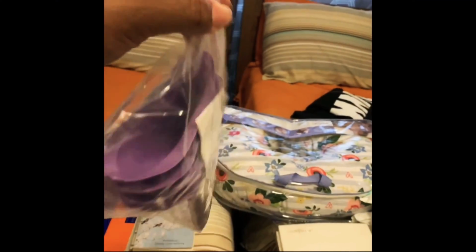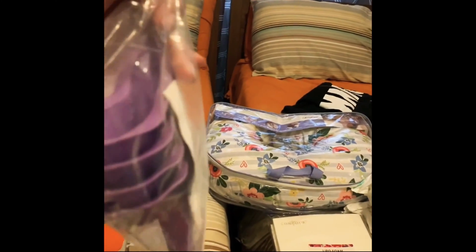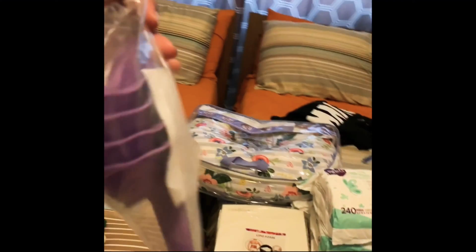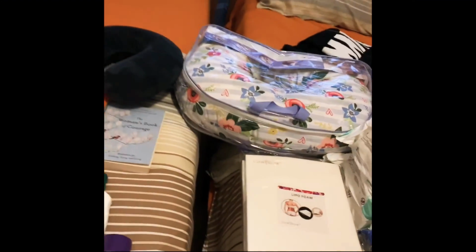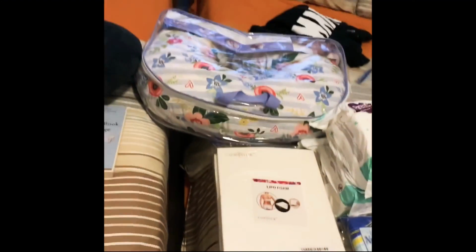This is your urinal. So this is going to help you not have to sit down right after surgery, where you can stand up and pee like a boy. So as you can see, my set comes with, what is that, 4 in there? So yeah, that should help me out until I'm comfortable sitting. Then, of course, your boppy pillow. I got my boppy.